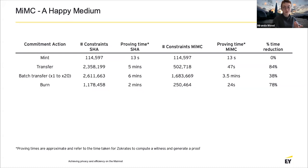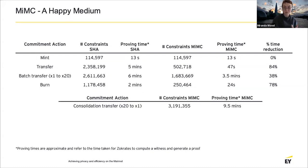But perhaps the most exciting thing is that we can now do a consolidation proof. We can prove we own 20 commitments at once in a single proof and a single Ethereum transaction in 9.5 minutes, which is less than twice the amount of time it takes for SHA to prove that you have one commitment in transfer. So that's a really, really great result for us.